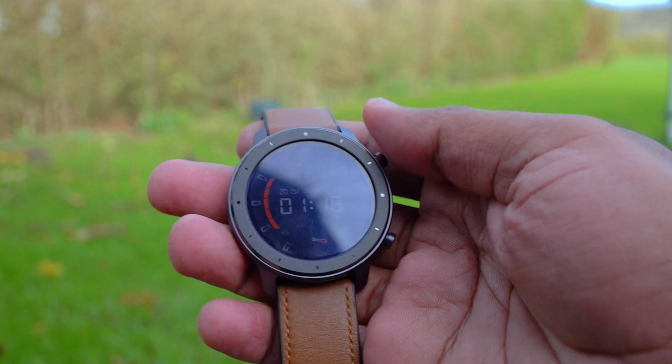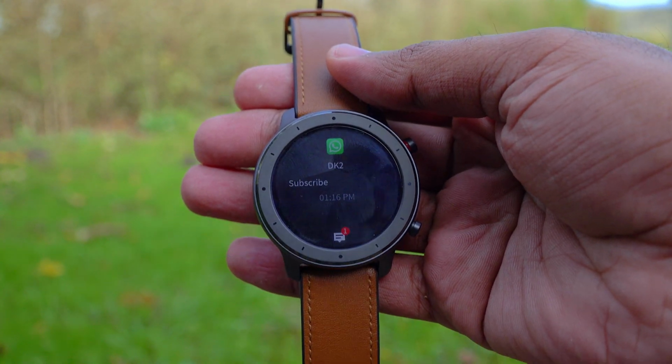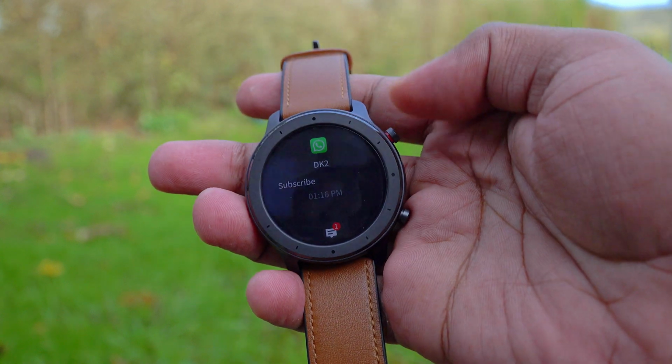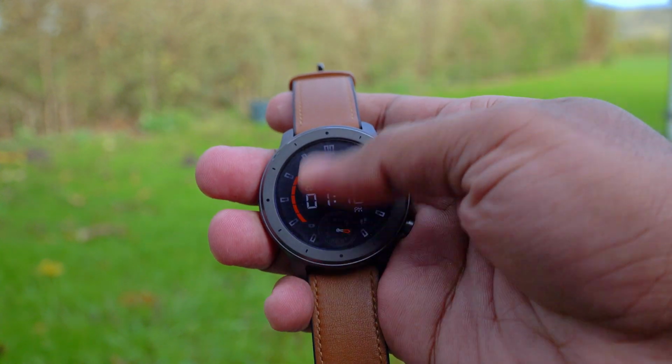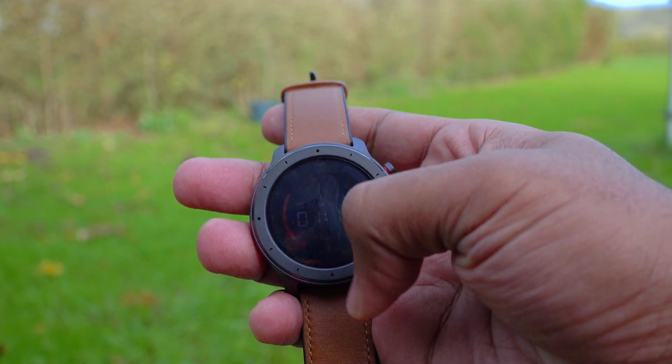When notifications pop up on your watch and you don't bother to check, then you won't be able to access the notifications by swiping. You have to go to the notifications menu to access the notifications. The notifications also show the last received, unless you are in the notifications menu.